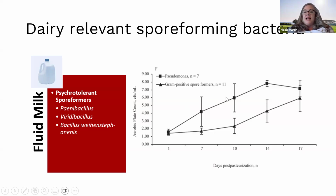So really, we're looking at very fast spoilage with Pseudomonas. So it's this top line here. We reach spoilage levels 7 to 10 days after pasteurization. With the spore formers, on the other hand, they don't even grow for the first 10 days after pasteurization. But then after they start growing, they grow pretty rapidly. And by about 17 days after pasteurization, they reach spoilage levels, which is about 1 million cells per milliliter of milk. That's about the time when they start creating some defects in the milk and the quality starts to degrade.